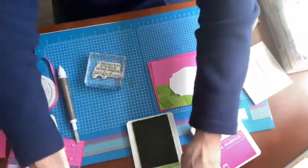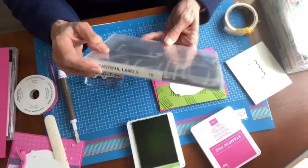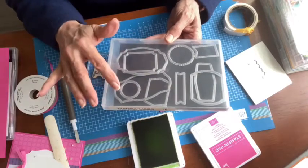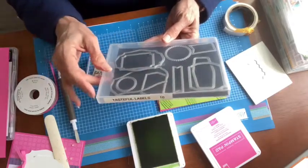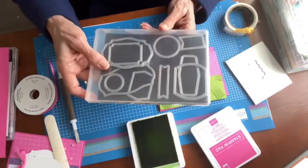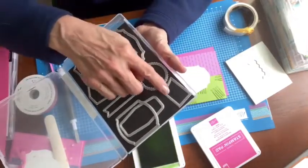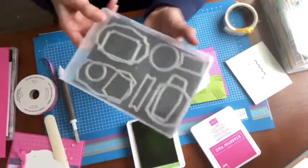these are called Tasteful Labels, Kim. This is in our annual catalog. It's actually part of that whole Forever Greenery, I think. Either the Forever Greenery or the one that's got the all-natural kind of wood grain papers. So it's one of those collections. And look at all these little dies: this one has that light beveled edge, but this one has almost like a beaded edge. This one has stitched edges. Several of these have stitching on them. They're really a nice set of dies.